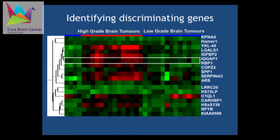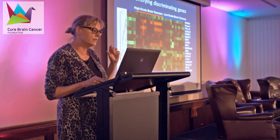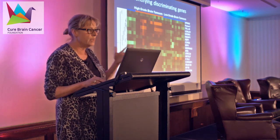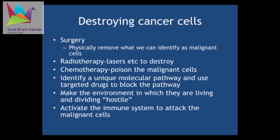Kerry showed you this thing called a heat map, which identifies different genes that are upregulated and downregulated in low-grade, high-grade, and also between the different grade 4 tumours. There's Kerry's slide, so I'll just keep clicking on that.